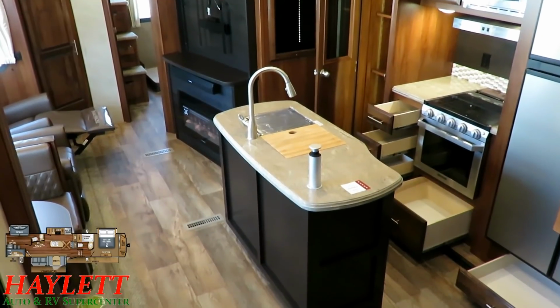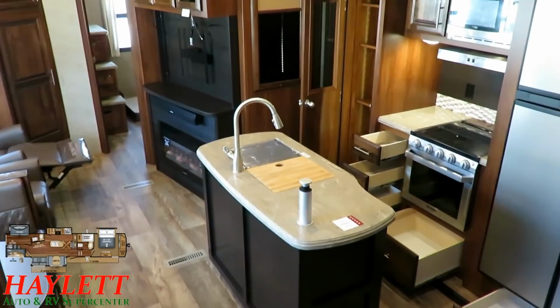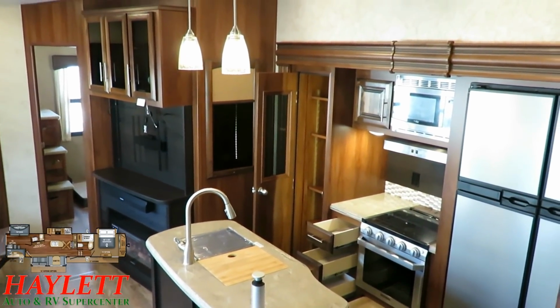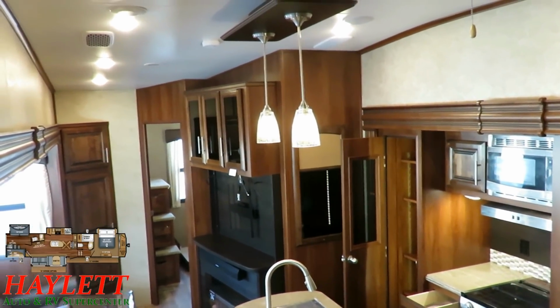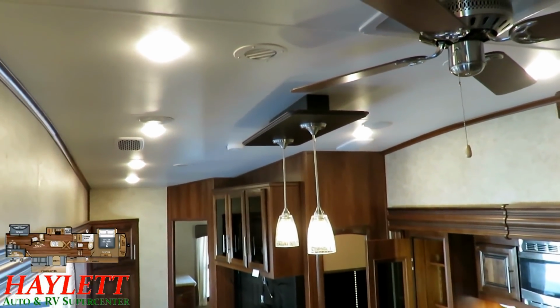This is one of those crazy layouts that on paper, you look at it and you're like, everything's backwards. The slides are on the wrong sides. It doesn't work. And then you get into it and everything works. It works disturbingly well. This is such a great model. We're going to start from the top and work our way down.